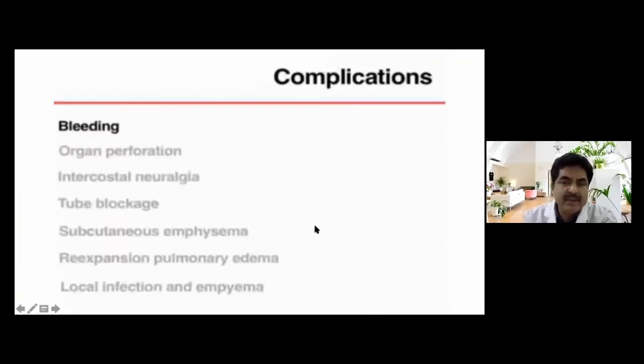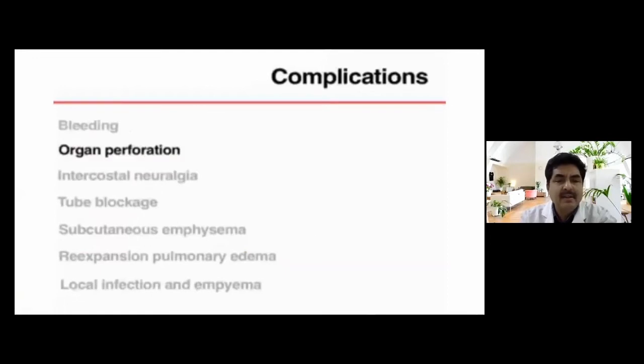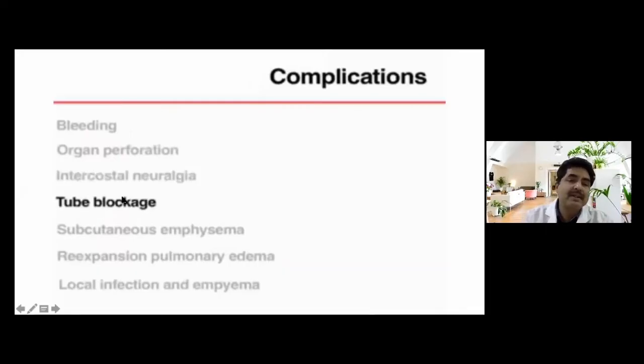And what are the complications? It is very easy: bleeding, organ perforation of the lungs or other structures. Intercostal neuralgia may be a complication if you injure the intercostal nerve. Then tube block. This is the commonest complication of the chest drain, as I have seen in the literature.